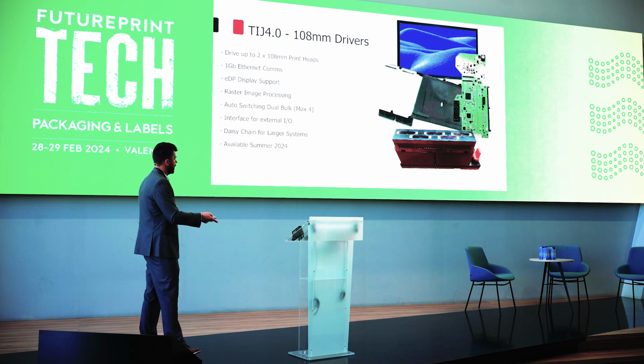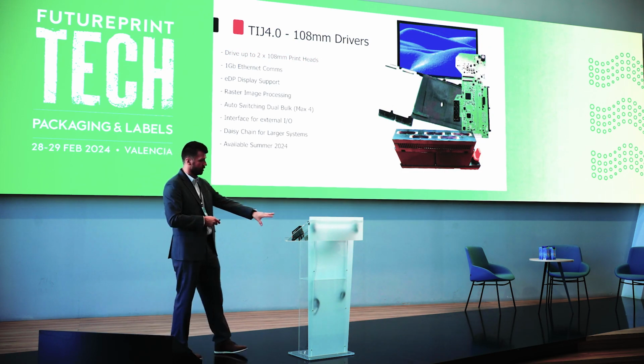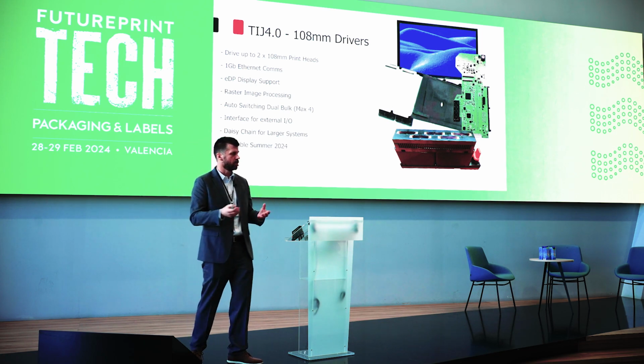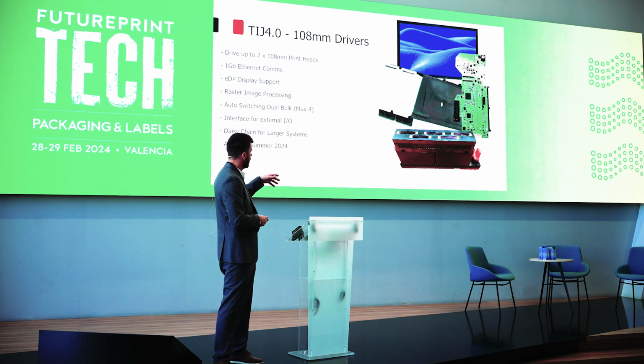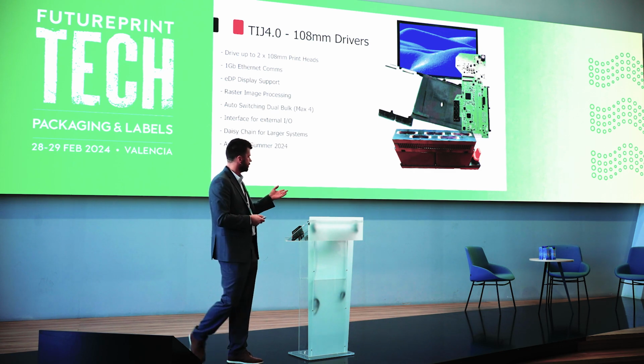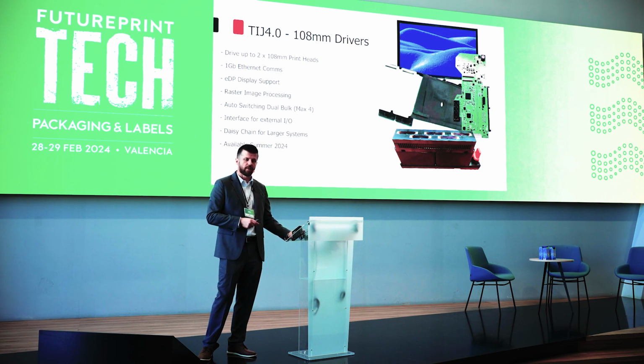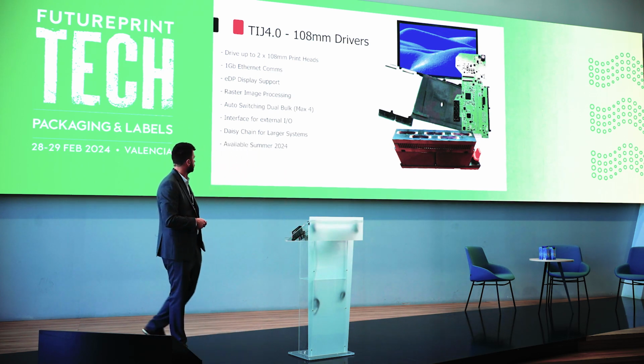And again, we're actually in the middle of developing drivers. Those will be available this summer for any OEM to integrate. But we're well on the way of taking our 22 millimeters, which is available now, and updating it for the 4.25.